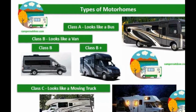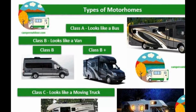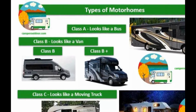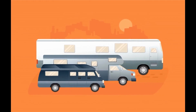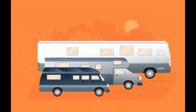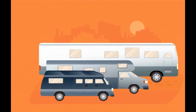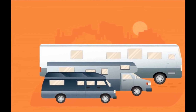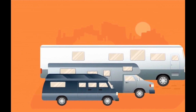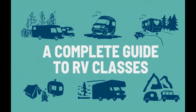Moving on to Class B RVs, also known as camper vans. These are much smaller and agile compared to Class A RVs. Class B RVs are built on van chassis and are perfect for solo travelers or couples who value mobility and ease of maneuverability. Despite their compact size, Class B RVs are designed to provide basic living amenities, such as a sleeping area, kitchenette, and bathroom facilities.